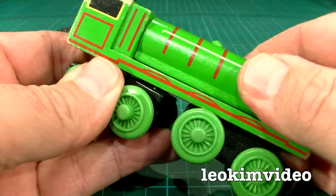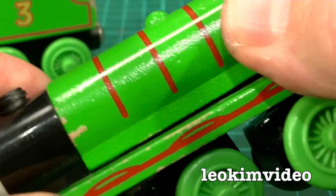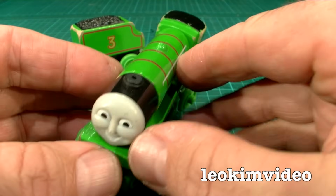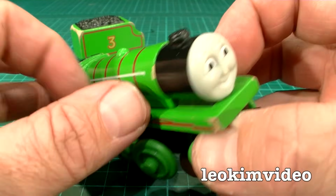The fact that the boiler there is loose. Now, these toys are pretty hard to make loose, I can tell you. They're built very well. I don't know much about the Thomas Wooden Railway toys. My son really didn't get into them until very late. He turned about 5 and then he started getting heavily interested in these and making layouts of wooden track.